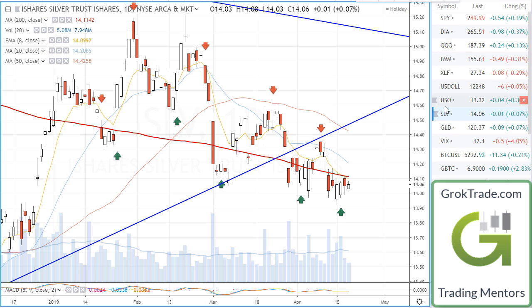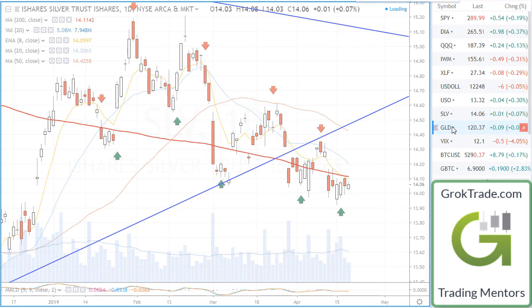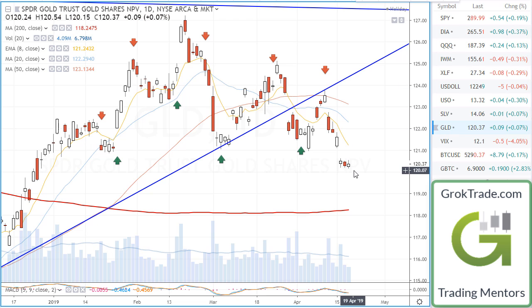And silver, got a buy on it, but we're under all moving averages, so that buy might be a little early. Gold, I don't have a buy on this one yet, but it could have a buy soon. It has a gap to fill.